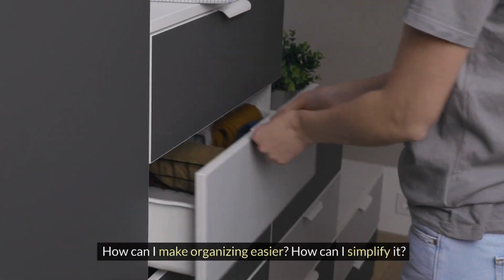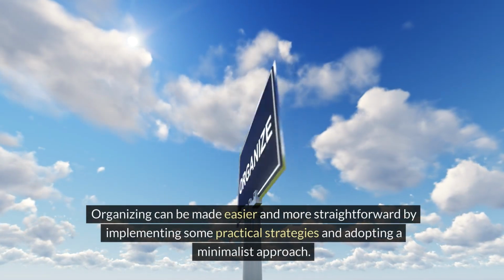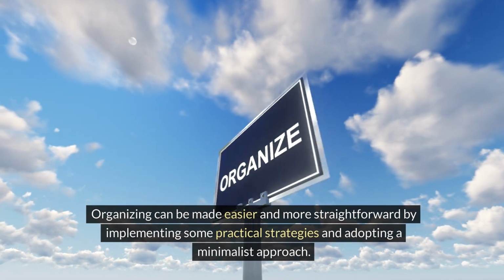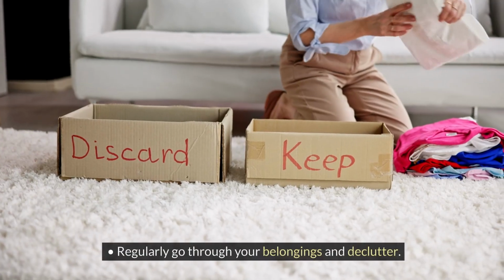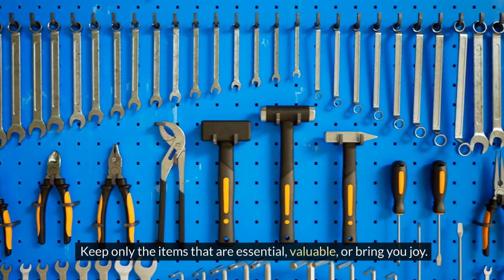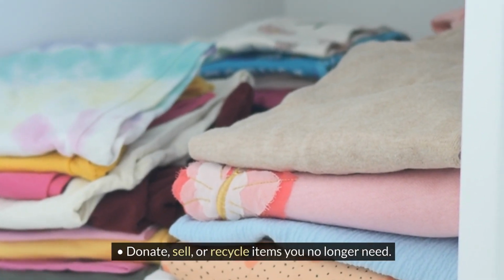How can I make organizing easier? How can I simplify it? Organizing can be made easier and more straightforward by implementing some practical strategies and adopting a minimalist approach. Here are some tips to simplify and streamline your organizing process. Declutter regularly. Regularly go through your belongings and declutter. Keep only the items that are essential, valuable, or bring you joy. Donate, sell, or recycle items you no longer need.